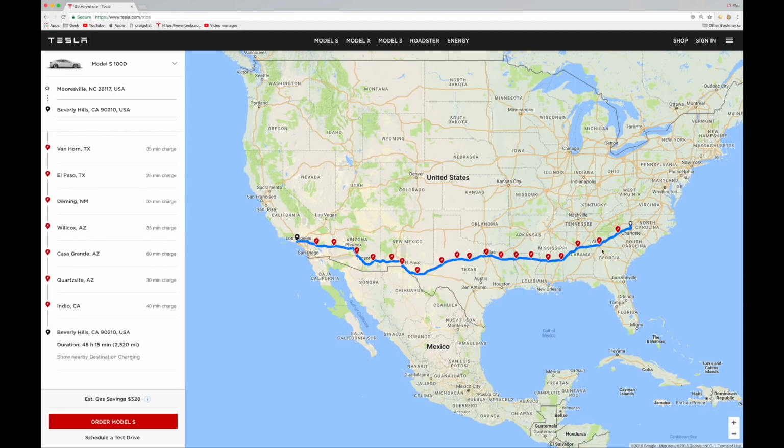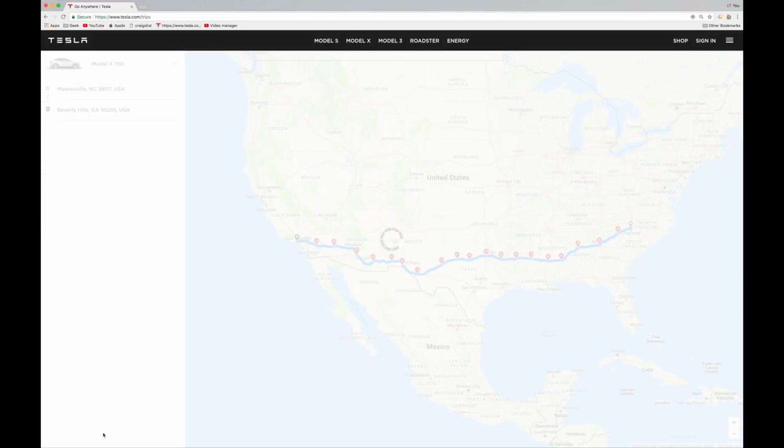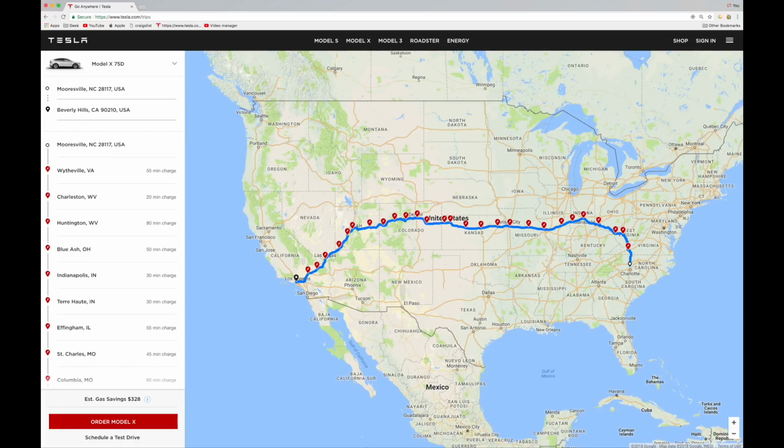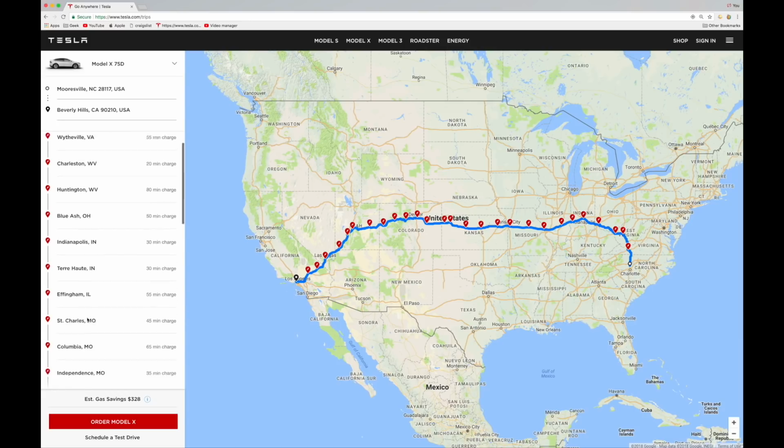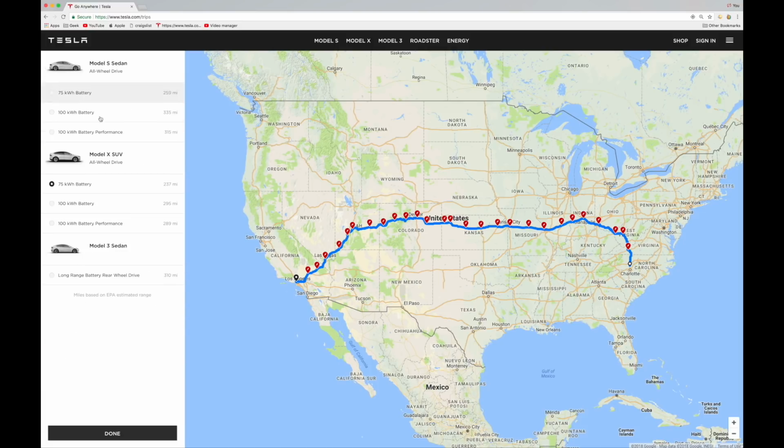You can drive across country in 48 hours, stopping at all these superchargers. Now, it's going to be quite longer if you take, well, let's do the 75D Model X. That's going to take considerably longer, because I don't even know if it has the range. Wow, look at that. It takes a totally different route. That's insane. Let's see how many hours this is, or days actually. 60 hours of driving. That's crazy. There's no way anybody would do that in a Model X.